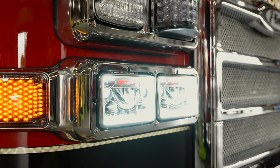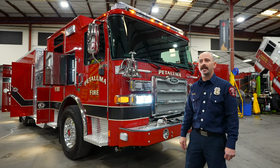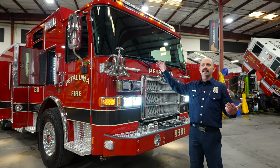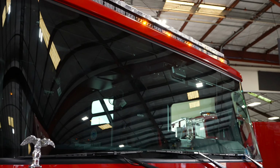Coming around to the front, we added the bell. That's something that we haven't had in a long time, so we try to get back to some of the traditional roots of our agency. The light package on this, instead of doing tele lights or anything like that, we actually did these light bars on all 4 sides of the rig.